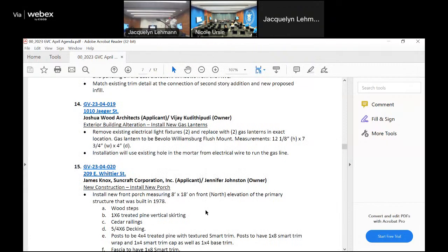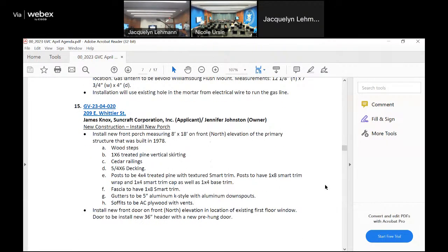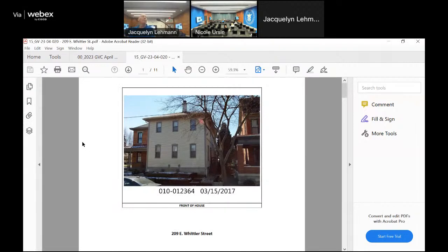All right, moving on to item 15, GB-23-04-020, 209 East Whittier. If you're set, please raise your right hand. Do you swear to tell the truth, the whole truth, and nothing but the truth? Yes, sir. Please state your name for the record. James Knox with Suncraft. Thank you very much.